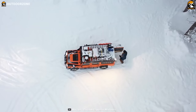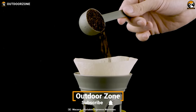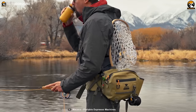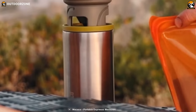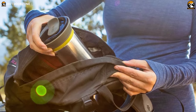As you set up camp and begin to prepare your coffee, you can't help but feel a sense of anticipation. The aroma of freshly ground coffee beans fills the air, and with each sip of the perfectly brewed coffee, you feel a sense of warmth and comfort that only a good cup of coffee can provide. The Ukiah Co Kupamoka not only provides you with a delicious cup of coffee, but it also saves space in your bag and is easy to use.